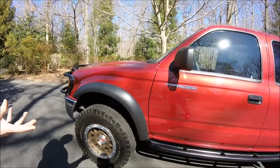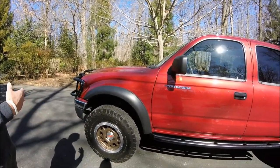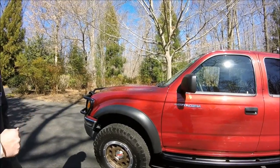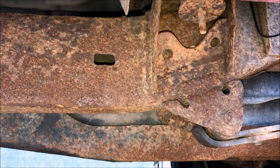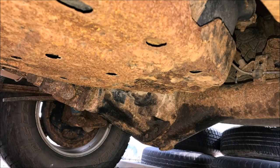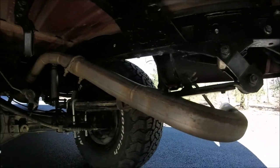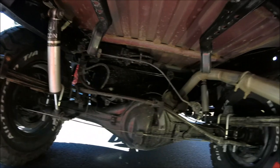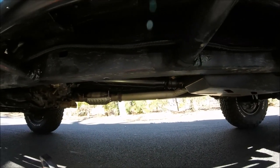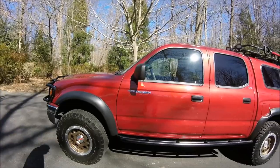So what had happened when we replaced the frame, the problem was that the entire undercarriage was rotted away. Yeah. And you've seen the pictures of it. It was bad. So go ahead and check out the pictures right here. And here's just a quick few shots of underneath the truck, showing you the new frame and everything, nice and pristine. We went through and basically had to replace everything.